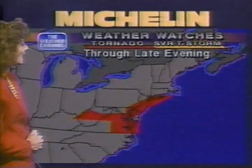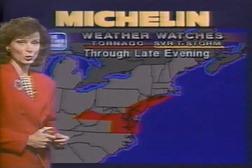So some very soaking rains there. More locally heavy rains, too, developing throughout the Northeast and the Mid-Atlantic. And with that, again, the threats for more intense thunderstorms. Stay tuned. We'll be updating more radars very shortly. We'll check out your weekend, too, coming up next.